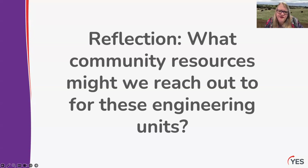I'm thinking about the assistive device with the socks, and at least in the part of the country where I am in the Midwest, even in very small towns, there's assisted living situations for aging parents, grandparents, and I think that might be an interesting group to connect to. They're not engineers, but they can help kids understand the problem and can give them that community connection. Yeah, absolutely.